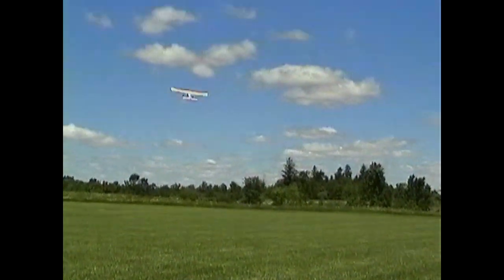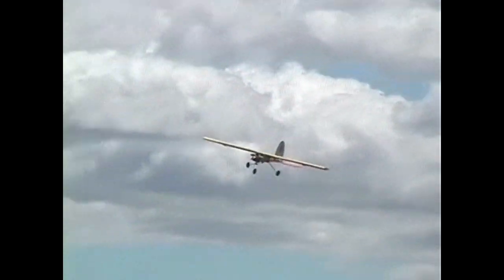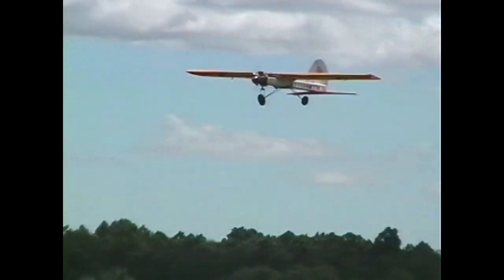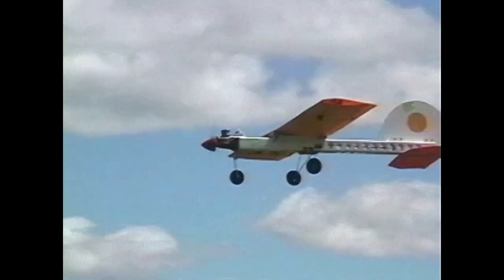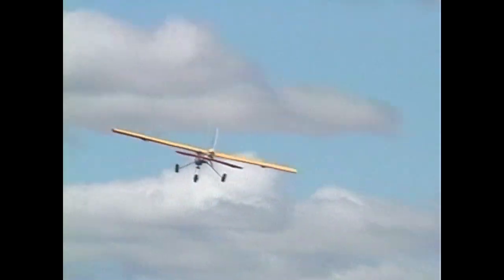Now, what kind of plane will you have out here today? Today I've got what's called a Big Stick. It's a 60 size airplane, meaning it uses a 60 size airplane engine. And then I've got a gutter pipe target plane. We're gonna have a little contest out here for the amateur shooters with a paintball gun. We're gonna try to see who can hit this airplane in the air. It should be very interesting.